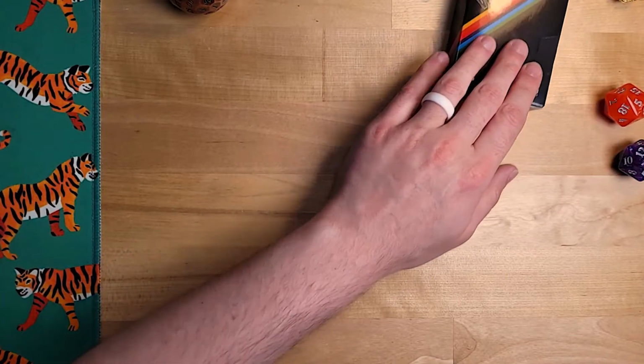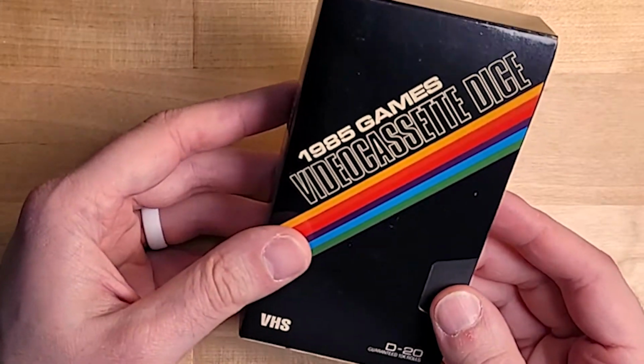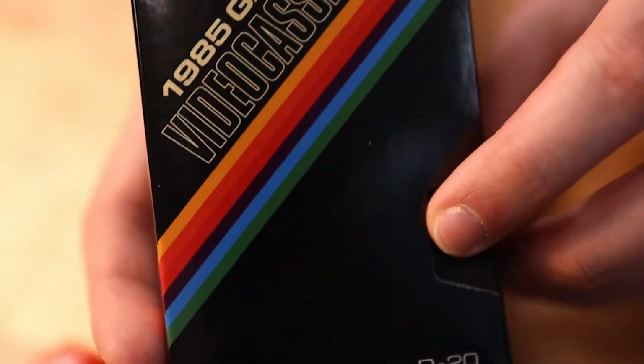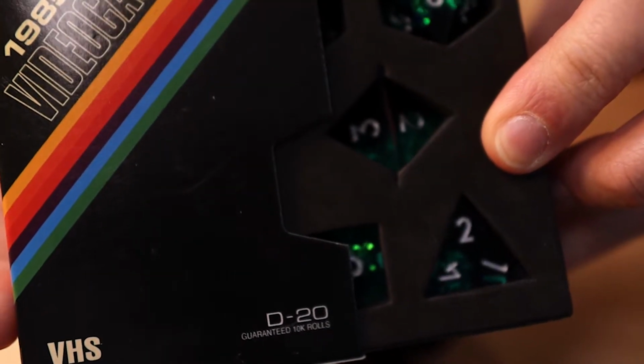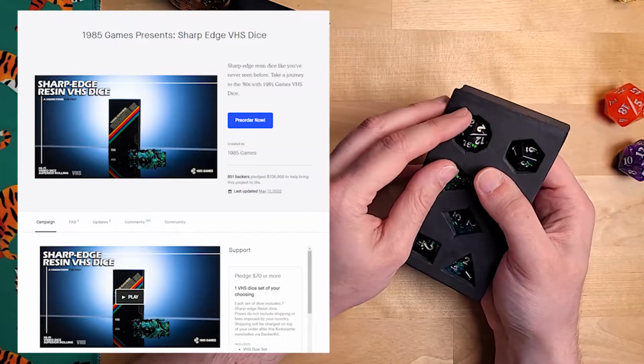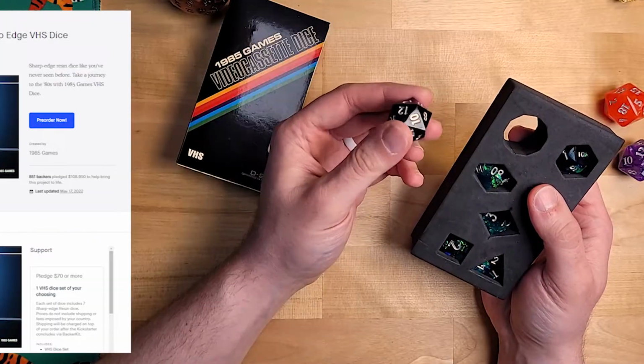So for the first set here, I figured we'll talk about one of my favorite sets, and that's this video cassette dice from 1985 Games. This was a Kickstarter, and I actually don't usually keep them in this box case, but it's really cool. It's a great display. And inside of them, I think these ones are called the Surge dice. Now there's several different sets, and each one of them has a special design.